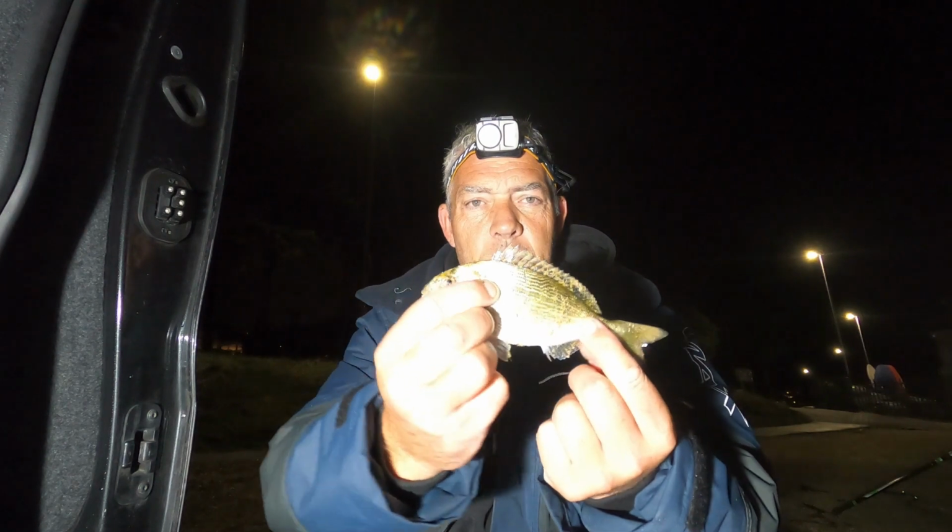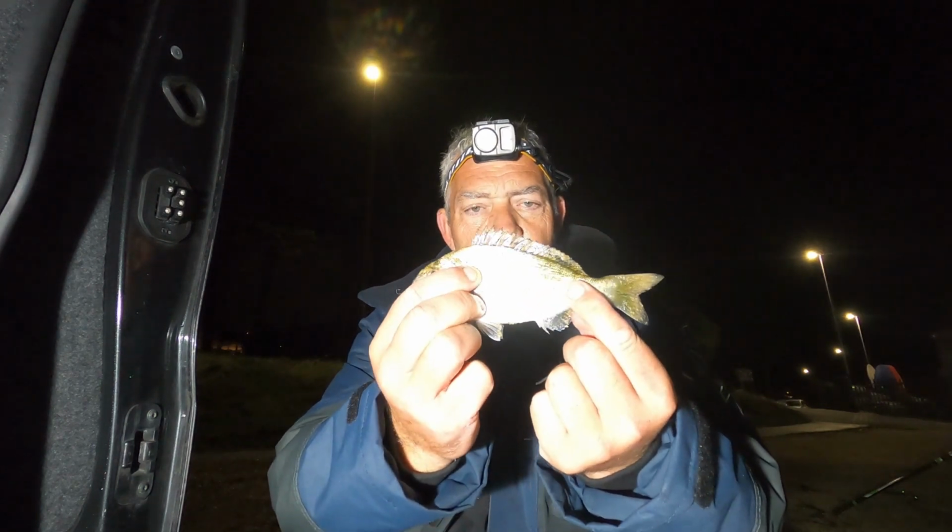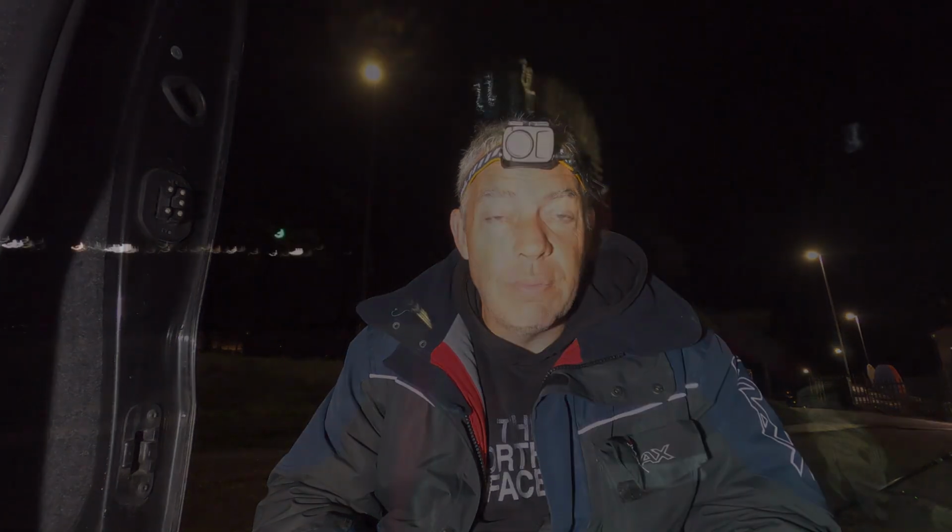There we go. Another little gilt. Getting loads of eel grass coming through at the moment, so what I might do is move out to the main road, see if we're getting any weed up there, give it a bash. Let me get this gilt back, see if we can get anything else out. I am hoping for a flounder tonight, which would round my night off. It's still early, I'm gonna keep going, get this fish back. Hopefully we can get a flounder out, maybe from here, or I might go to the road.